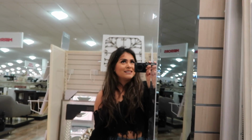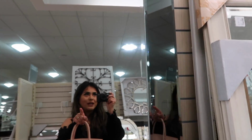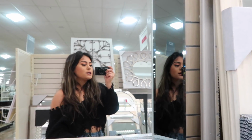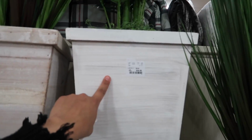So now I'm debating if I should take the $140 or the 81, because the 81 is cheap. But the $140, it's a little bit expensive, but it's gonna be worth it more because it's huge. So I'm just trying to decide which one I'm gonna take. $59.99 for this one. This is the type of plants that I want in my beauty room.